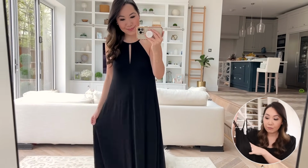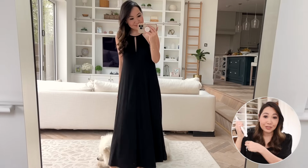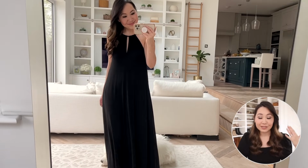And I just love this. It's like the perfect version of what it is. It is a full-on maxi dress, and the fabric is actually quite weighty, so it does feel nice and substantial. It does move in a really beautiful way as well. You do have that little keyhole detail right there on the neckline, and it is a little bit adjustable too. Really shows off your shoulders very nicely.